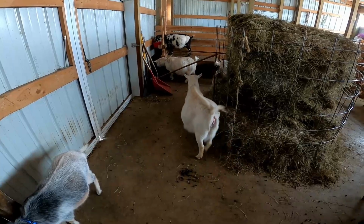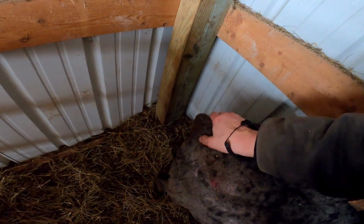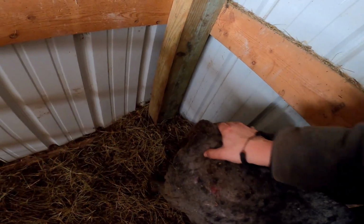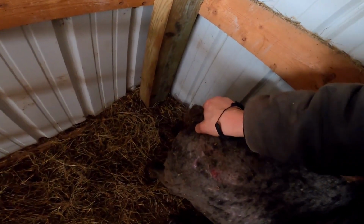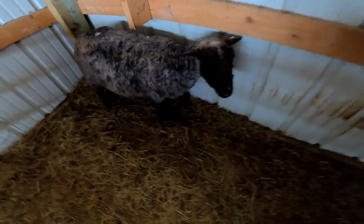Why don't you guys knock everything over? Let's talk about this one real quick. Yeah, she has no tail ligaments. She's dropped. Look at this. It's hard to see because she's black, but she should be way out here. She's sunken in on both sides there. So we're gonna go ahead and leave her in here. I'm gonna get her a bucket of water.